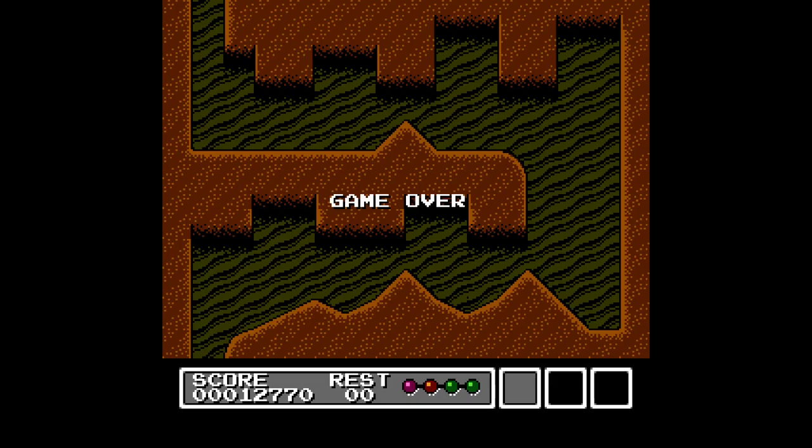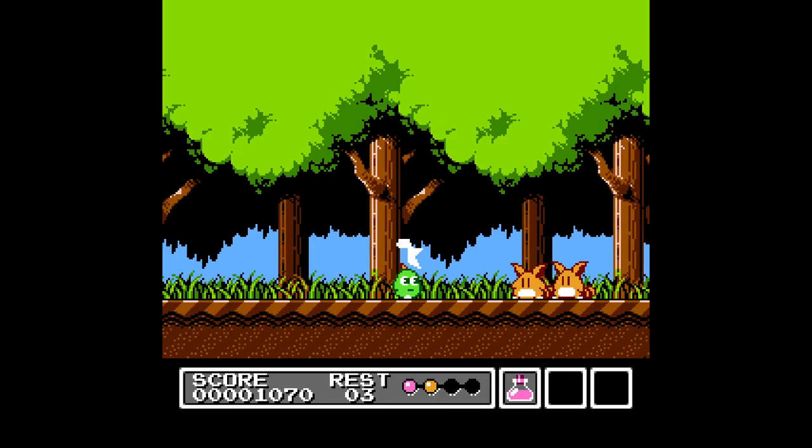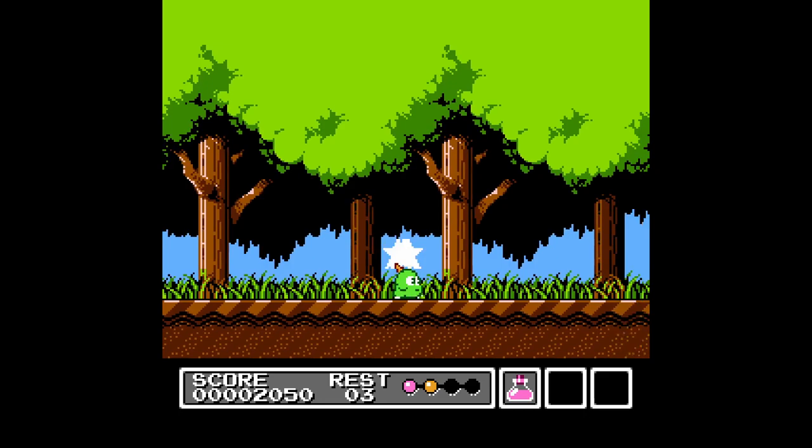What are you supposed to do here? Why did I decide to play this game? This is the worst game I've ever played in my life. This game sucks. It's terrible. Oh, God, it's the worst made game I've ever played. This is the worst. Save me.